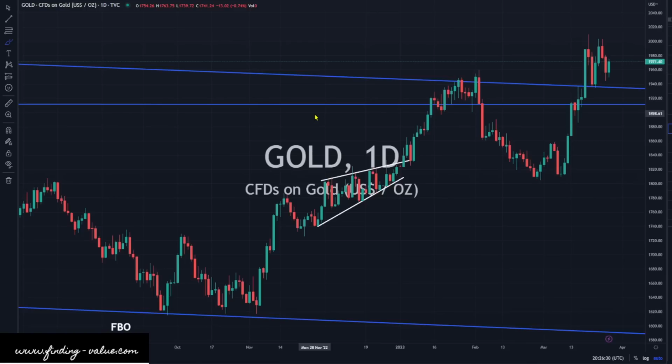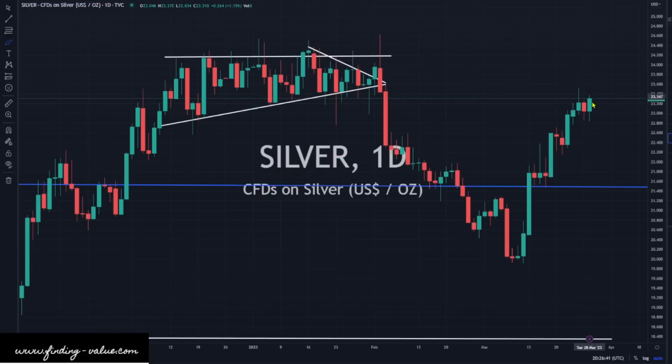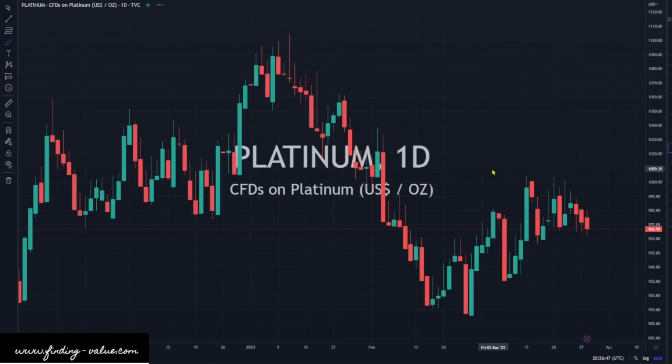2070-ish per ounce. Right now we're at 1971, so we've got about $100 to go, and it looks fantastic to continue higher. Silver also heading higher, confirming that bullish view on gold, and we'll see if that momentum can continue in silver. Platinum down a little bit.